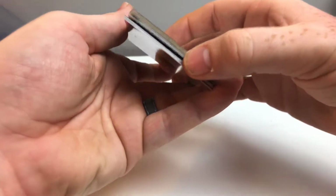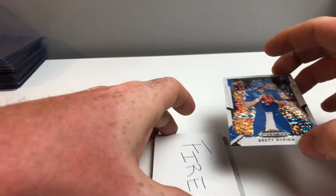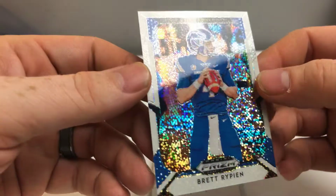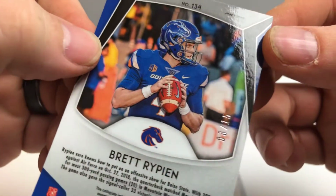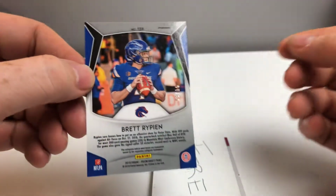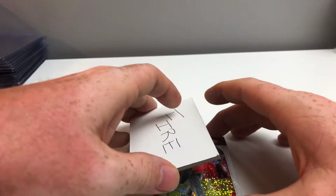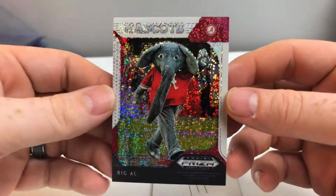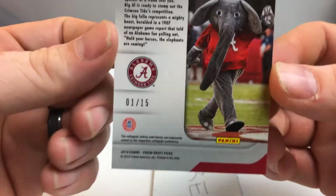All right, it looks like we are down to 4 cards left. Next one should be a rookie. Brett Rypien, number 4 for Boise State University. It's probably going to be 11 out of 15, but all we can do is look. Oh, just missed his jersey number. 3 out of 15. All right, we are down to this. This is the one I saw. It's kind of annoying a little bit, huh? Big Al, the elephant, for that Roll Tide. And he is 1 out of 15. It's the first one stamped, baby. We'll take that.